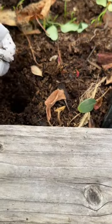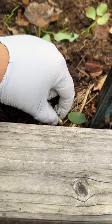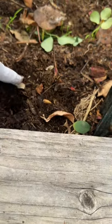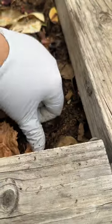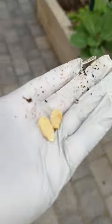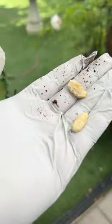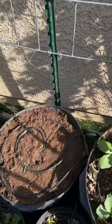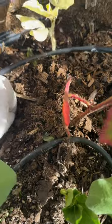So I'm just gonna dig a hole, drop a seed. Dig another hole, drop another seed. Who knows if these will even germinate? I didn't let them dry out. I didn't ferment them or anything. I have two more. And I think these are gonna go on the other side of the garden. There's lots of open containers here, but I think I'm gonna plant them right next to these fava beans.